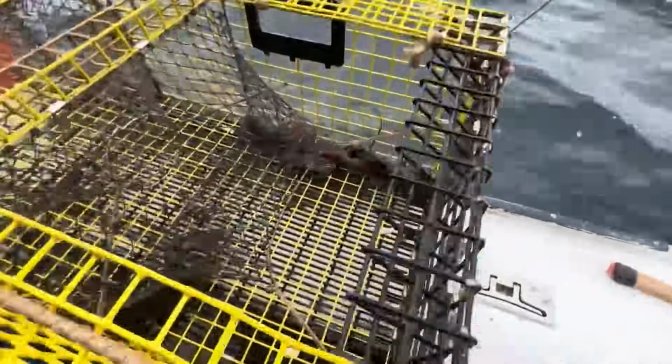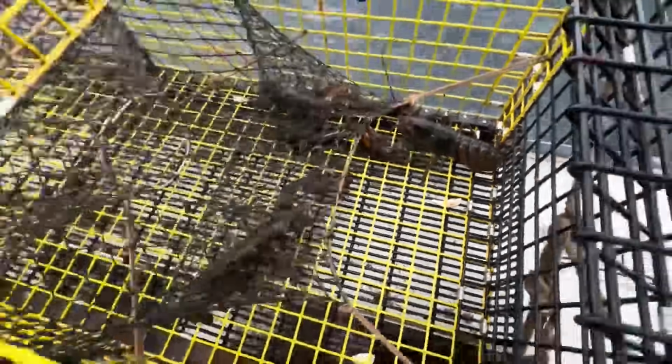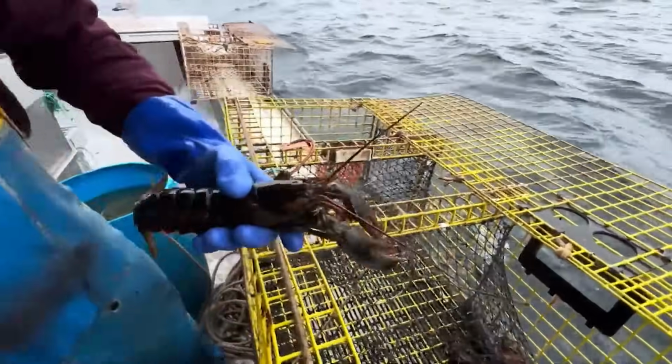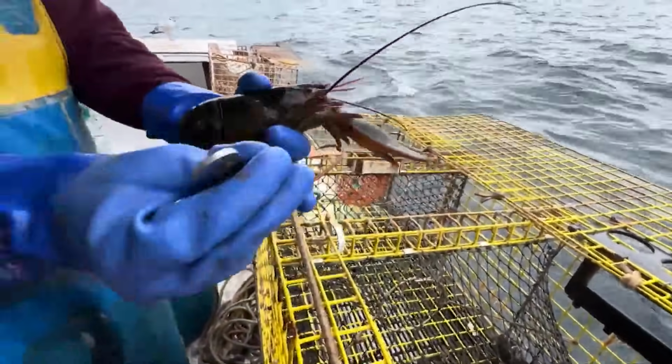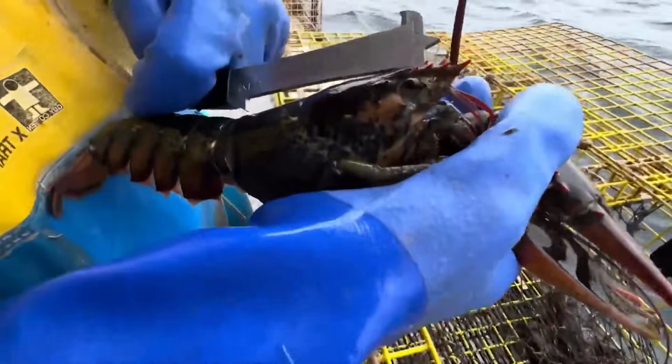The entrances to the traps are designed to be one-way entrances only. The traps are checked every other day by the fishermen and rebaited if necessary. One study indicated that lobster traps are very inefficient and allow almost all lobsters to escape. Automatic rebaiting improves efficiency.